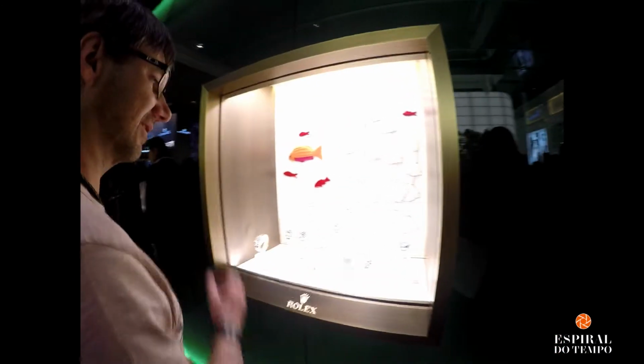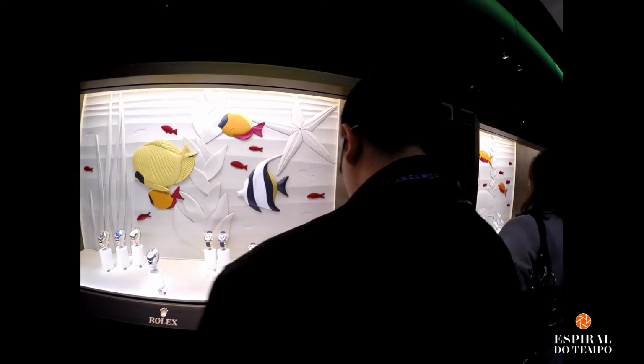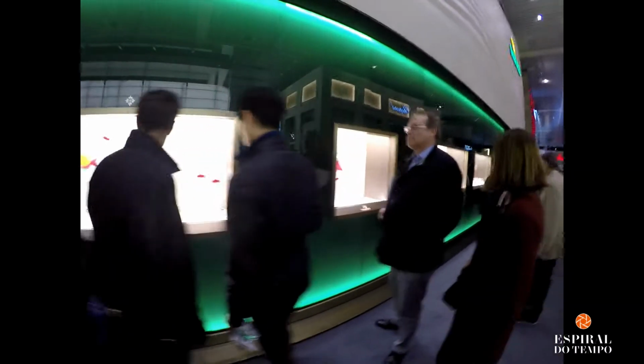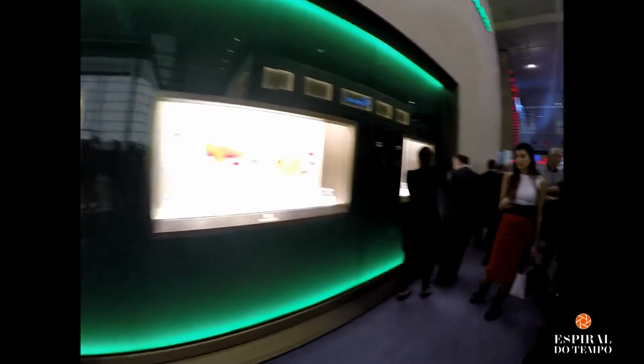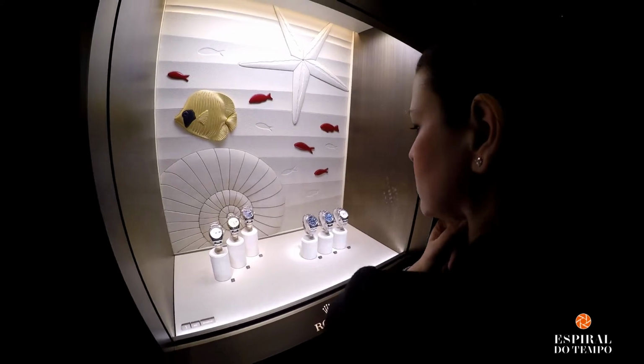Rolex introducing several novelties this year. The biggest one being not the GMT Master, but also not new versions of the Daytona. These are the Day-Dates, the Datejusts. But the main novelty introduced by Rolex this year, I guess it's not on this side of the booth, even though there are the new Sea-Dweller there, blue dial, really nice.